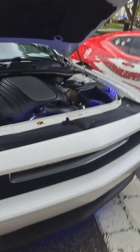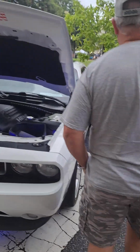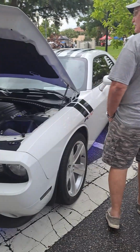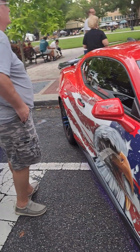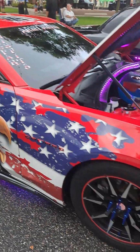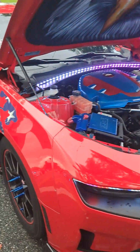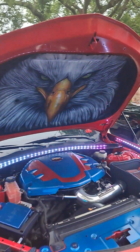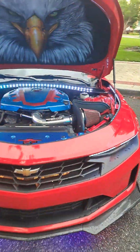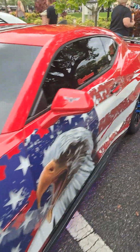And we have a Challenger, a 2013, right? Oh, that's his, okay. Alrighty, and here we have the Eagle Mobile. Who painted that? This guy's a wrap. Oh, it's a wrap, okay. And what year is this? 2019 Camaro. Fully wrapped and dressed. Look under that hood. Wow. This is the all-American machine for sure. Has a lot of modifications, obviously, but pretty cool looking car. It's an eyeful, I would say.